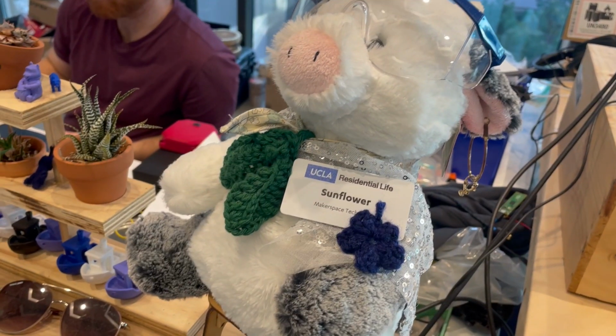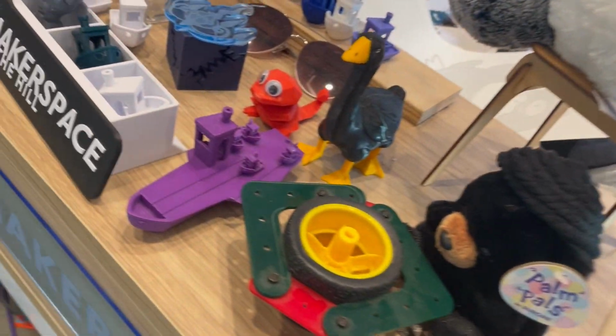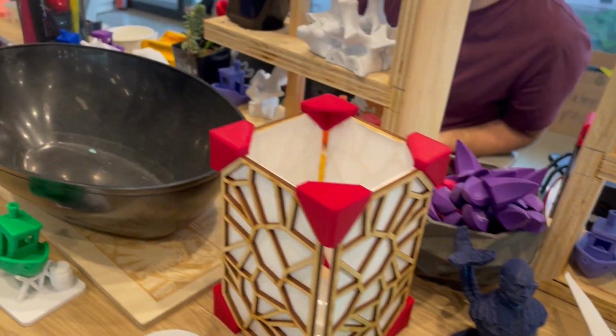Here are a few of the little bits and pieces that you'll find at Makerspace, from 3D prints to their projects, like that little cart there.